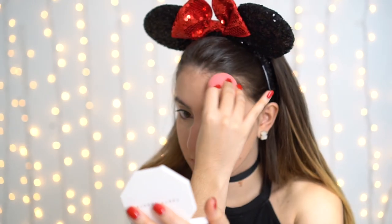Okay, so I'm gonna use a beauty blender. Let's see. Okay, I feel like it kind of contoured a little bit, but so far, I'm not loving it. Okay, so I feel like the contour did nothing for my skin, so I'm just gonna go in with my favorite bronzer of all time, the Physician's Formula Butter Bronzer, just to warm up the complexion.